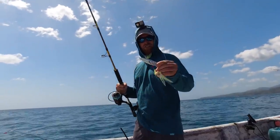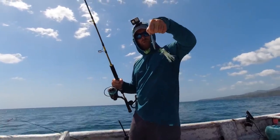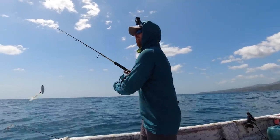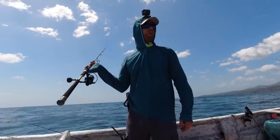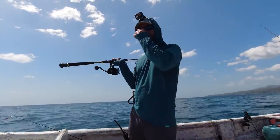Throwing this catch jig, little 80 grams. I love this thing. It's got this free swinging hook. Kind of looks like a squid when it's swimming, pretty cool. The small one was getting it done on small roosters the other day. Mucho fish, huh? Mucho Marcus.